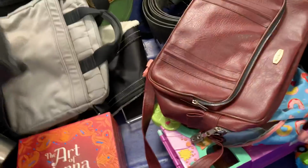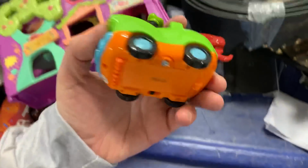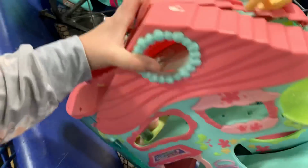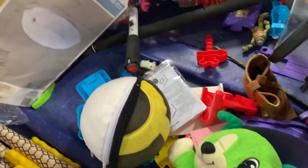There's lots of great stuff, it seems, today. Shopkins toy. Well, what's this? V-Tech. No, what are these great boxes? No. Littlest Pet Shop. Whoa, this playset. That's a great playset. Another great little box. Those are great boxes for coffee cups. Oh, here's the other two.